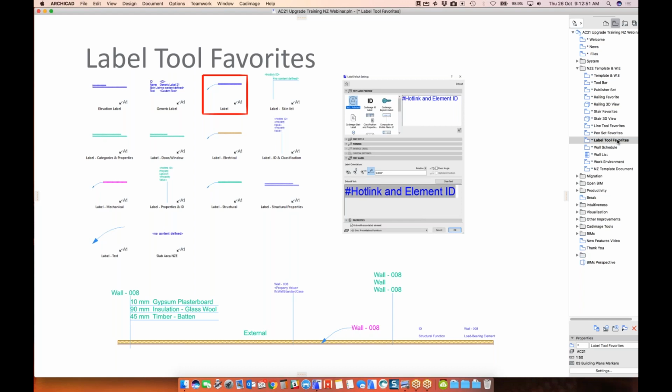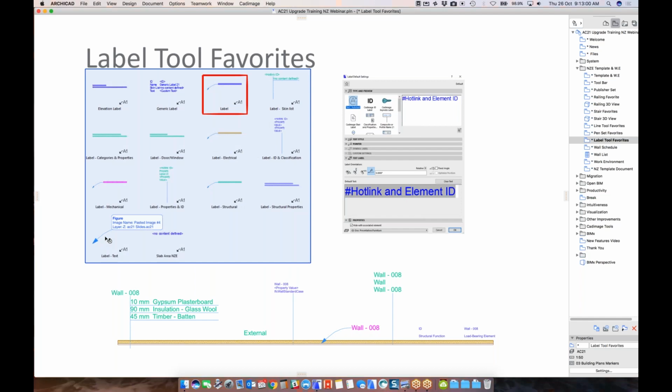The other one is the label text. This one down here, which basically is just a text box. So there's no predefined text in there already. You just start typing that stuff out.